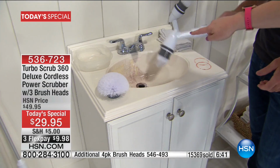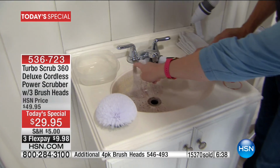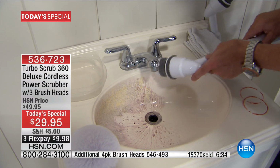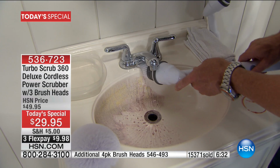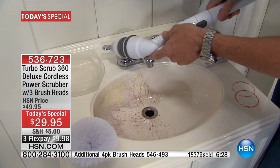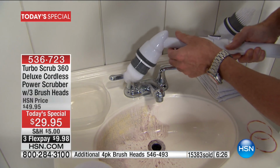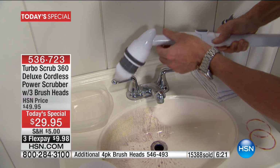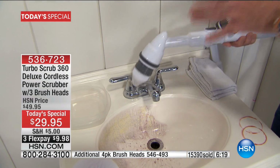I love what you just did, because that's where all the mold builds up, and then you try to get in there, and then your nails get broken, everything. It's so hard, but now I honestly believe the Turbo Scrub 360 goes where nothing else can go. Look at the way it will conform. It will literally conform and polish. Oh, it's amazing. And even this isn't even wet right now, but it'll take off hard water stains, it'll take off soap scum. It's a bonanza.